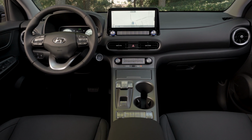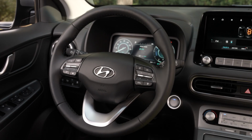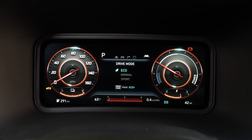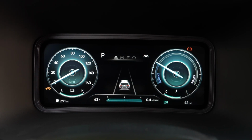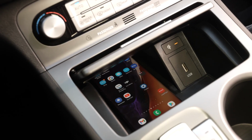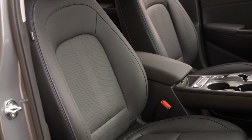The touchscreen infotainment system is one of the best on the market. It's extremely easy to use with well-designed graphics, and it comes with both Apple CarPlay and Android Auto connectivity. All of the other controls are just as straightforward and easy to use, and there's plenty of great features that are available, including a great sounding Infinity premium sound system, a color head-up display, and heated and ventilated seats.